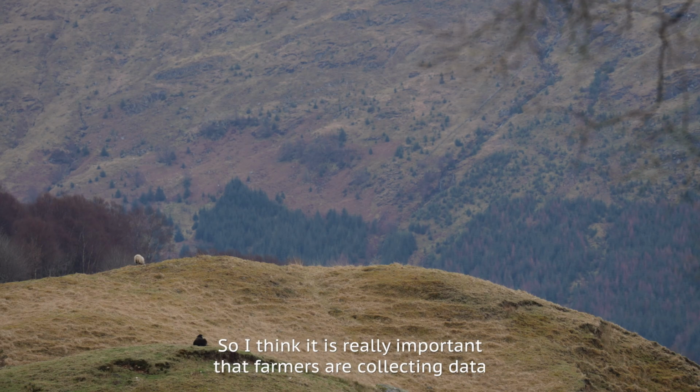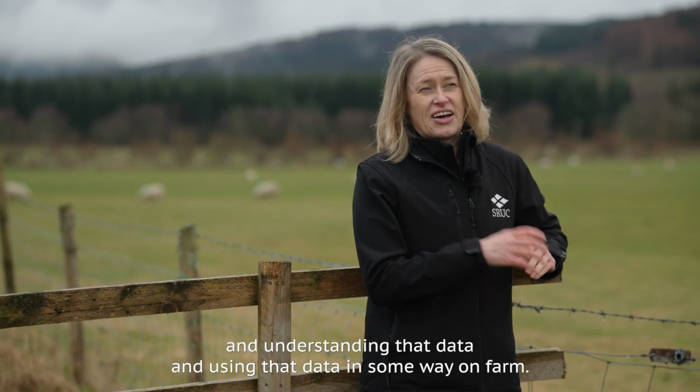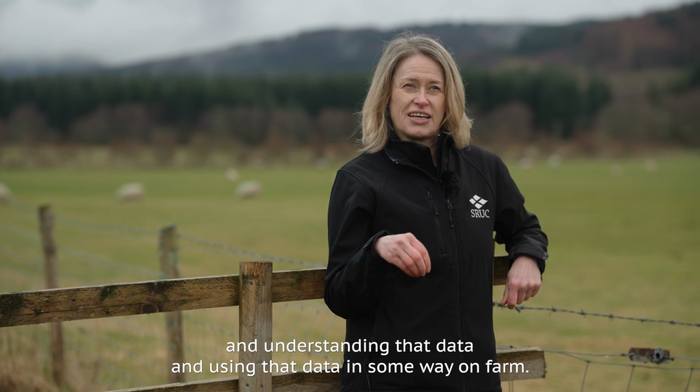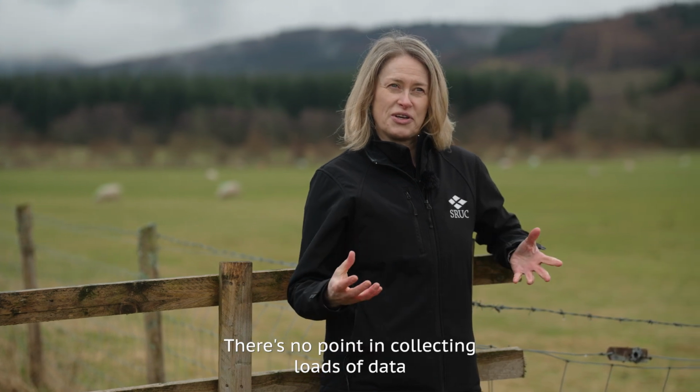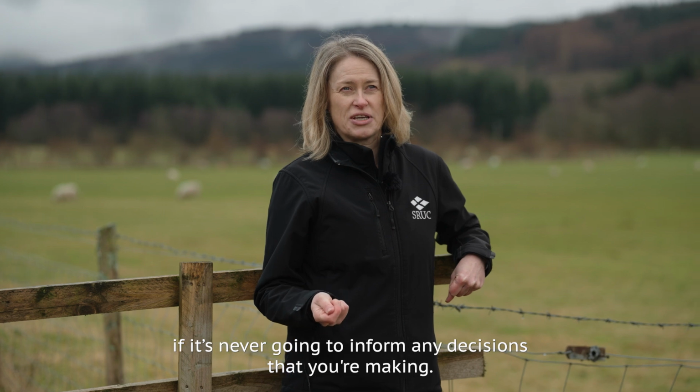So I think it is really important that farmers are collecting data and understanding that data and using that data in some way on farm. There's no point in collecting loads of data if it's never going to inform any decisions that you're making.